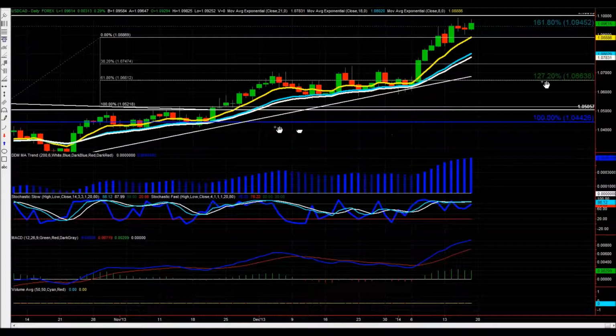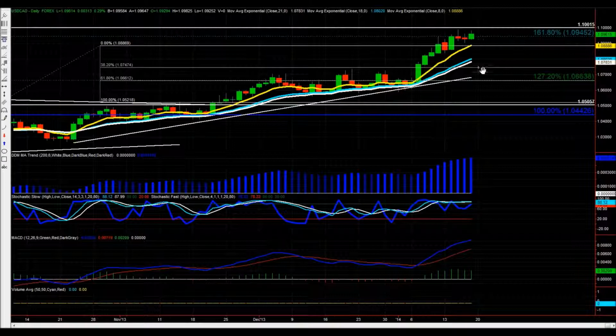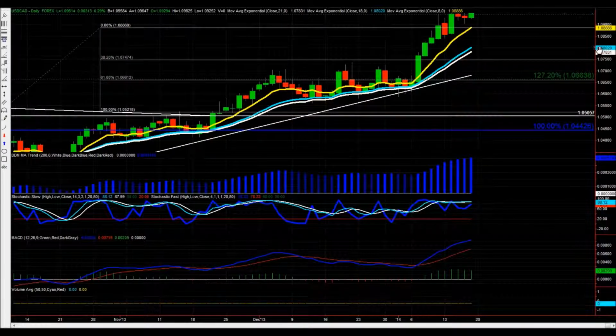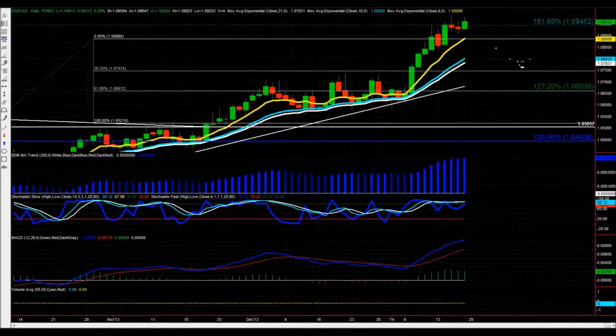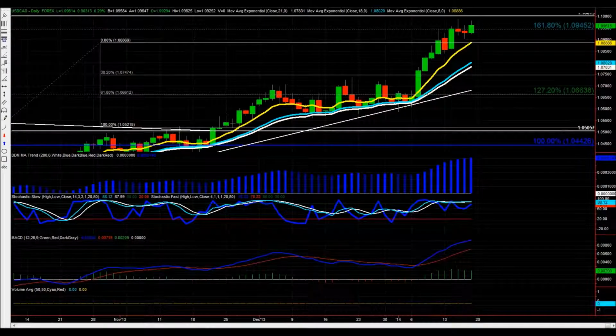I don't really have an opinion on where I think that this may be going at this point in time. So I'm just looking to see if we're going to get above $1.10, or if we're going to come back down into some of these support levels around 108, all the way into 107, or if we're just going to push higher. So this move is essentially done, and we'll need to see where it's going to go from there.